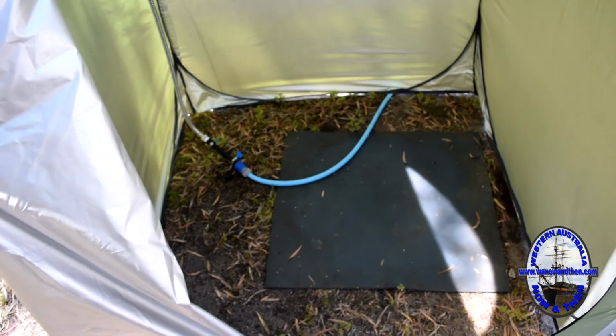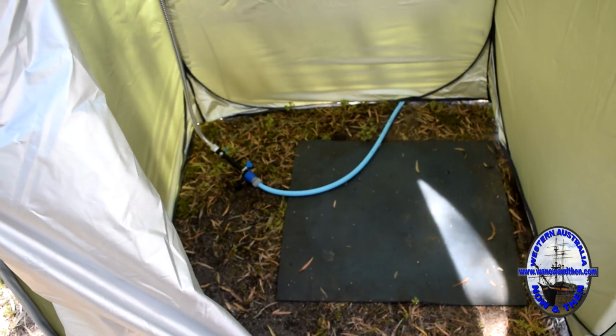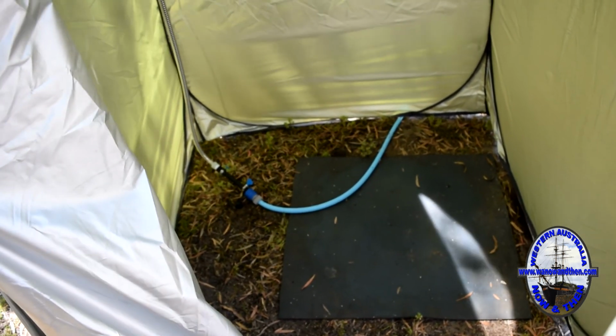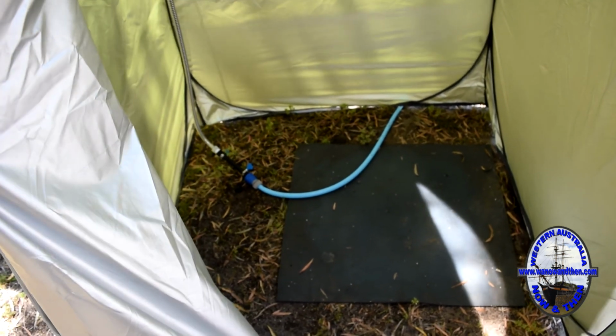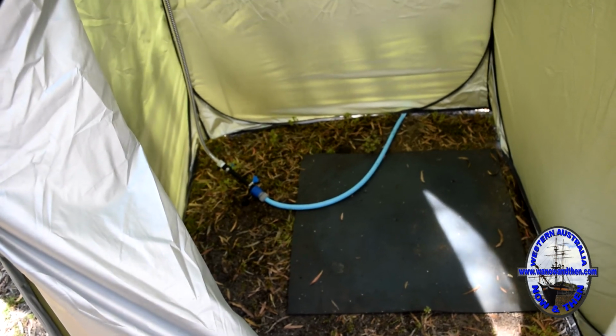Another item for a shower tent is some kind of floor mat. These are just little rubberized mats you can use. We have used the sort of holey foam camping mats that you can get in camping stores, but this is just as good. Just a little rubberized mat to keep your feet off the sand.